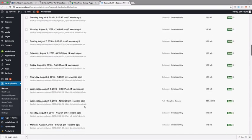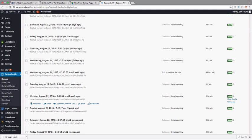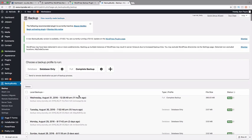And if, say, for example, my site crashes, and the last point it was working really well was a week ago, I could go back to a complete backup which I'd done a week ago. So see here, I've got a week ago, all these here, and you see here it's got database and complete. I want to get that complete backup, and I can download a zip file with everything on that website, and I can literally transfer that website onto another page if I want to mirror the site onto another URL, or I can browse and restore the files. So I can restore the site back to this point before it started breaking and crashing down. So this is well worth doing, guys.